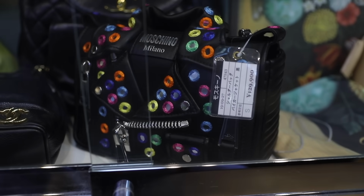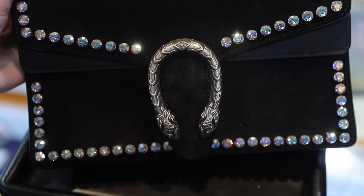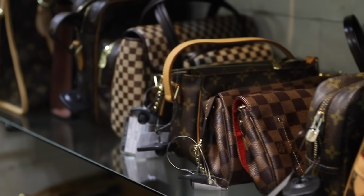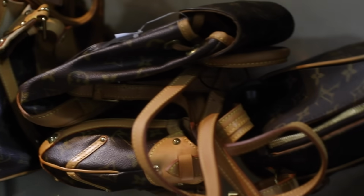Even this, so many people I know want this bag. Very popular bag. There's a Chanel backpack back there. I love the way that this sparkles. Look at it, it's so pretty. For $2,000. There's so many different styles here.